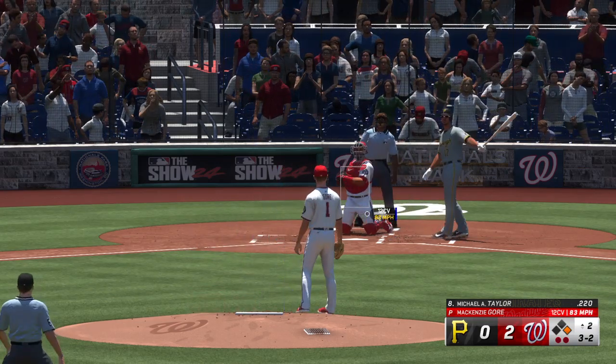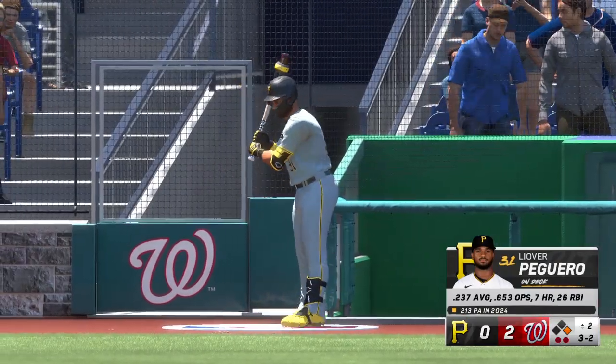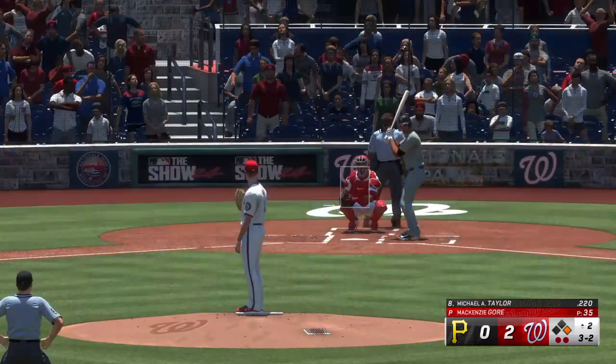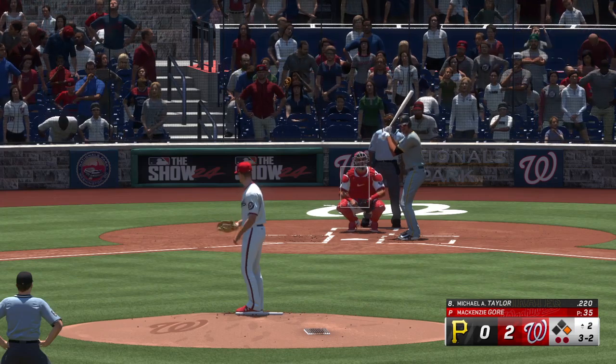And it's filled up. Great RBI spot here. Just got to stay focused on the pitch. The runner will be in motion, so something in the gap should definitely score it. Leover Peguero, next to bat for the Bucks.